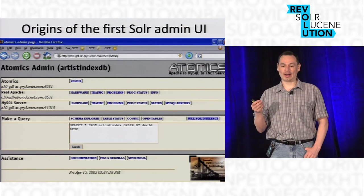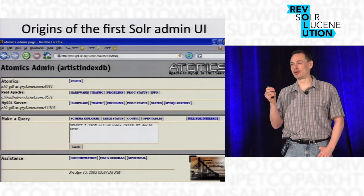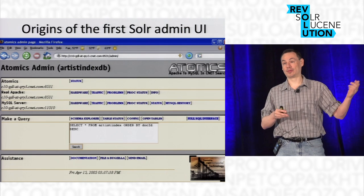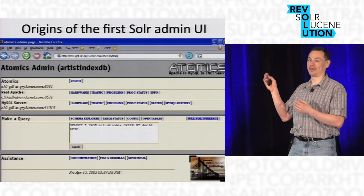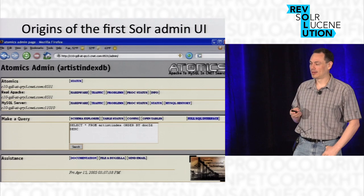That's also why, interestingly enough, some of the parameters look the way they do. It's kind of historical, like for the number of documents you want back in Solr, right? What's the parameter? Rows. This is why I was copying some of the Atomics interface, where it made sense to make some of the URLs look similar.